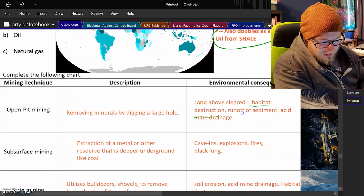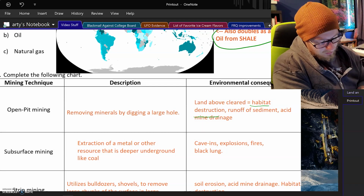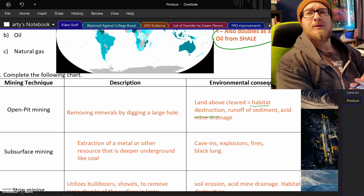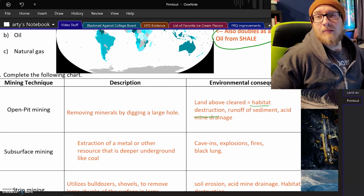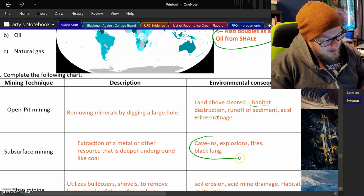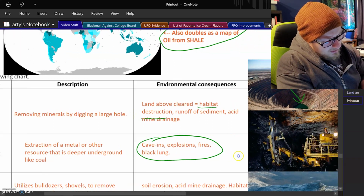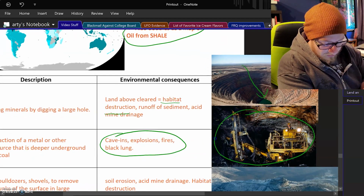Then let's get into subsurface mining. And this is what we think of when we think about coal mining, right? We're underground, so you're digging tunnels to get minerals that are under the earth. Because you're digging under the ground, you're not really destroying above-ground habitat, right? You're still disrupting subterranean habitats where a lot of insects and burrowing animals make their niche. But nonetheless, a lot of the consequences are going to be human health impacts, right? Fires, long-term exposure to dust leading to black lung, arsenic exposure. So a lot of those are going to be human side effects. And of course, we have this giant machinery that is tunneling underground.